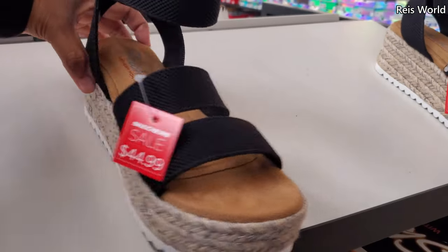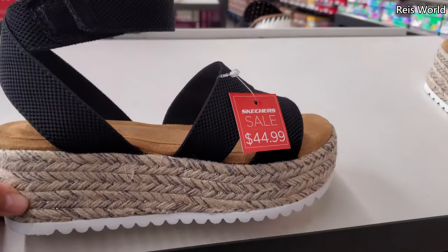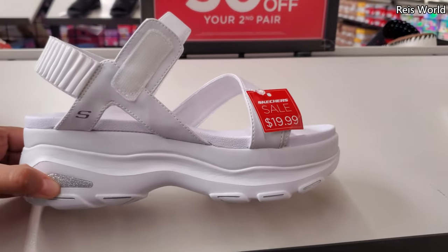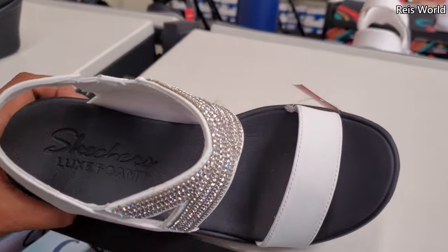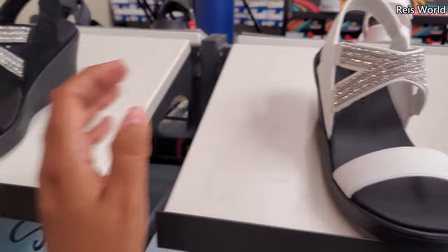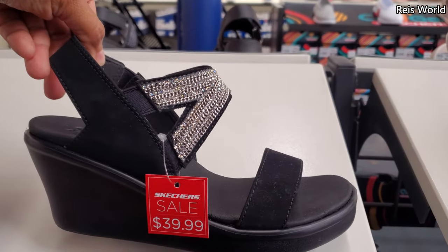More sandals, $45. Gonna Velcro right here at the ankle. And again, with memory foam. It's only $20. $40 for people who need that arch support and a memory foam. They have it in white, and you know what? They also have it in the black for you. This one's gonna be $40.